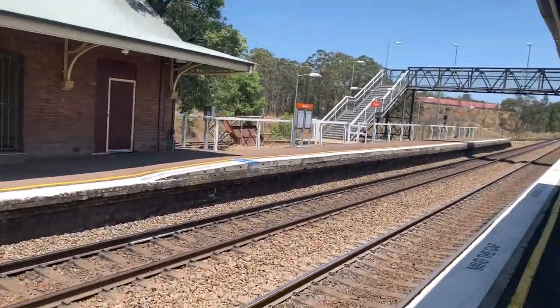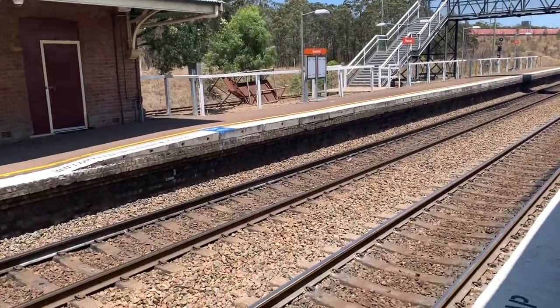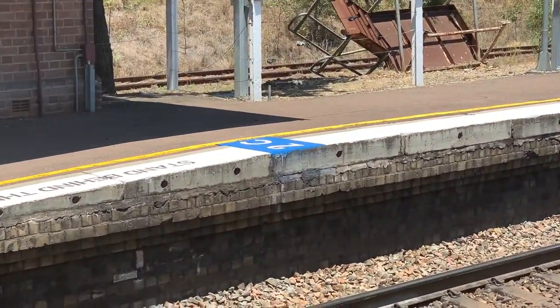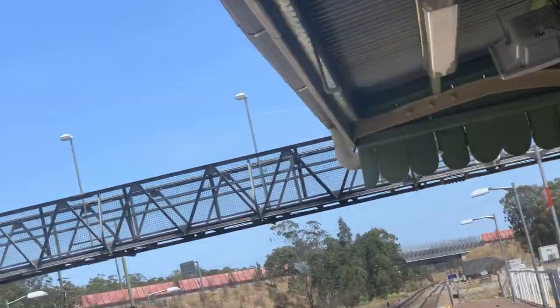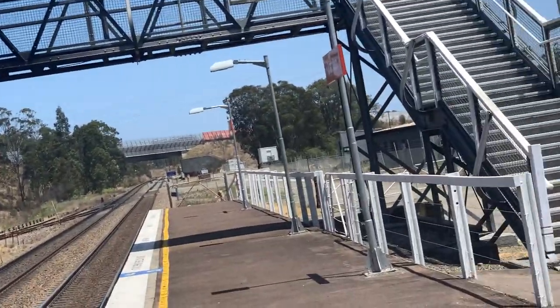If you get on it, like Maitland, they do give you a message saying watch your step because it's quite dangerous. I'm not sure why Maitland hasn't had the upgrade yet. So your two-car marker there. And there's a two-car marker. I think platform one is slightly longer than platform two.